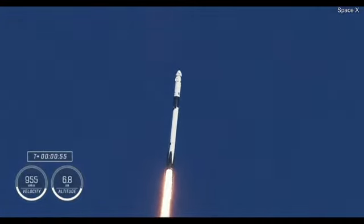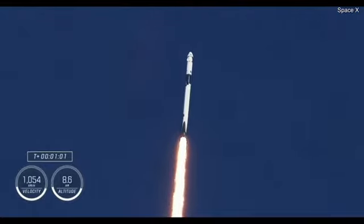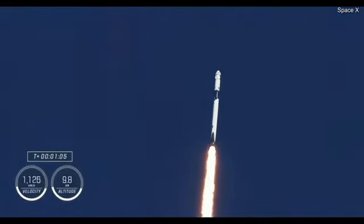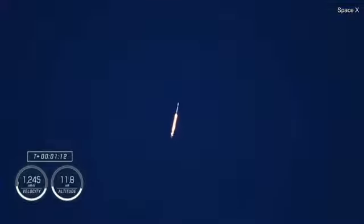Falcon 9 engines throttling down to help pass through the period of maximum dynamic pressure. This period is known as max Q. There we just heard that the vehicle is now traveling faster than the speed of sound. Once through max Q, we'll throttle those Merlin engines back up. Max Q. Stage 1 throttle up. Stage 1 Bravo.